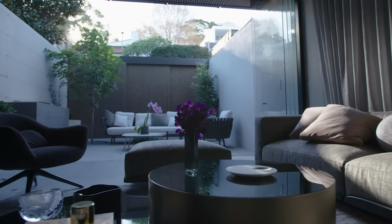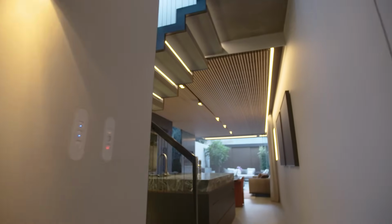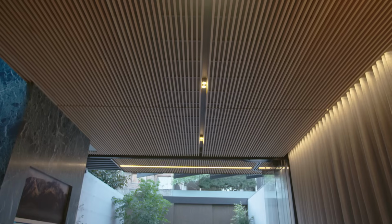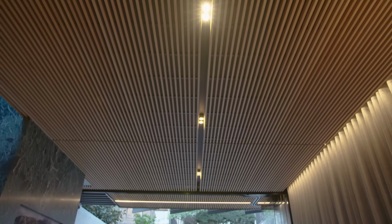Traditionally, most terraces in Paddington would have a timber floor throughout. I really didn't want to do that. I wanted to create a super modern contemporary home. However, I wanted to find a way to bring timber in because it does add such warmth to a home. So we sort of flipped the concept and we did a timber ceiling. So the whole ceiling is lined in timber battens, which give this really sort of beautiful graphic effect.